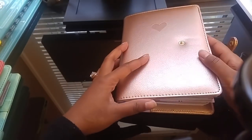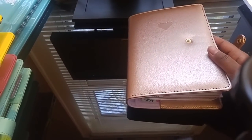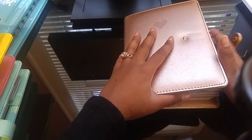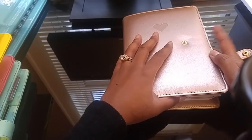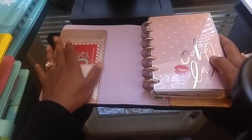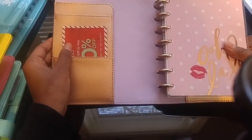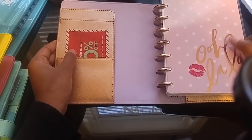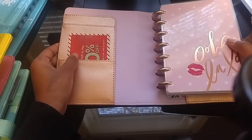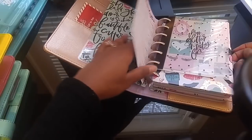So first, this is my mini happy planner, which is going to be my purse planner. I have a Mambi deluxe cover on it. And this is the Ooh La La from the Glam Girl collection. This is actually my favorite part of the collection. I'm not gonna lie, it really is. I've already set it up the way that I want it.